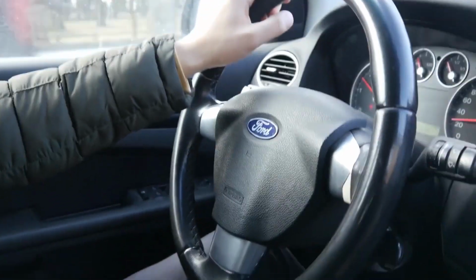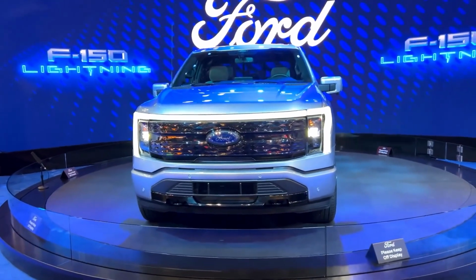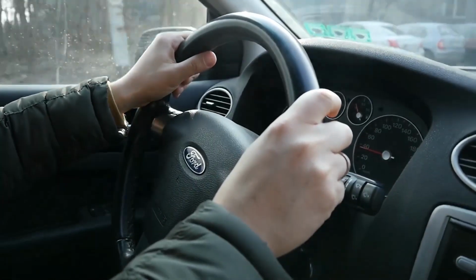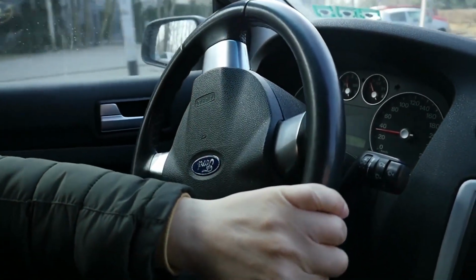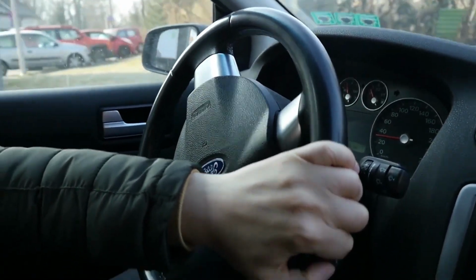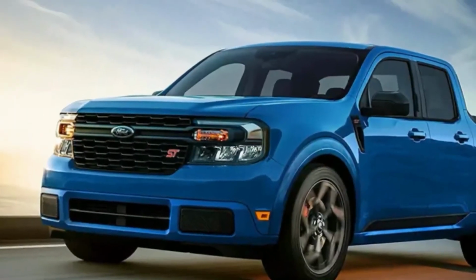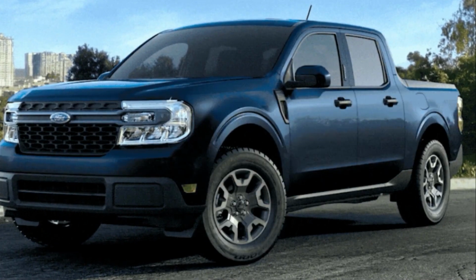The 2024 Maverick is a front-wheel drive truck, but the turbo four-cylinder engine model has an all-wheel drive system as an option. The 2024 Maverick comes with an 8-speed automatic transmission as standard. Likewise, the hybrid powertrain is equipped with a CVT, continuously variable automatic transmission. The more powerful gas engine is incredibly brisk even though the hybrid is more efficient.